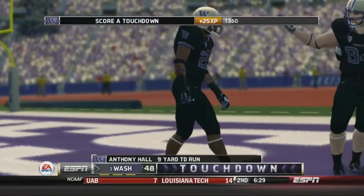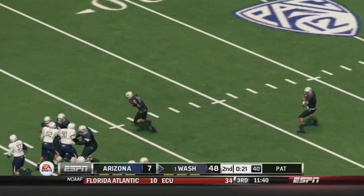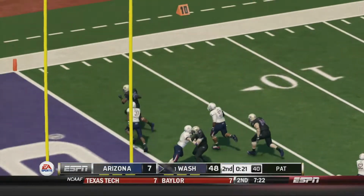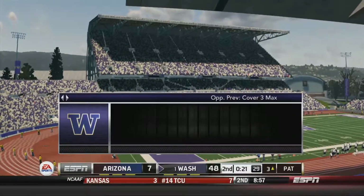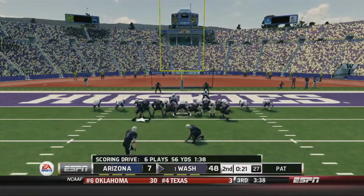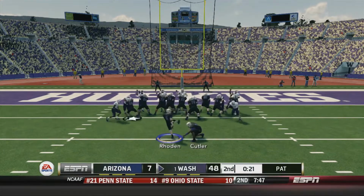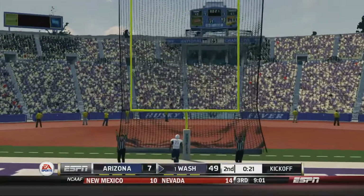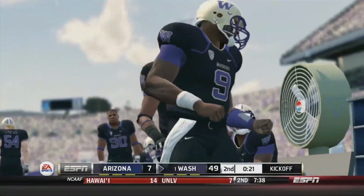Touchdown, Washington! This guy seems to make things happen no matter what kind of space he has to work with. All he needs is a little crease of daylight and forget about it. He makes the PAT. A 6-play, 59-yard drive, and a touchdown as a result.